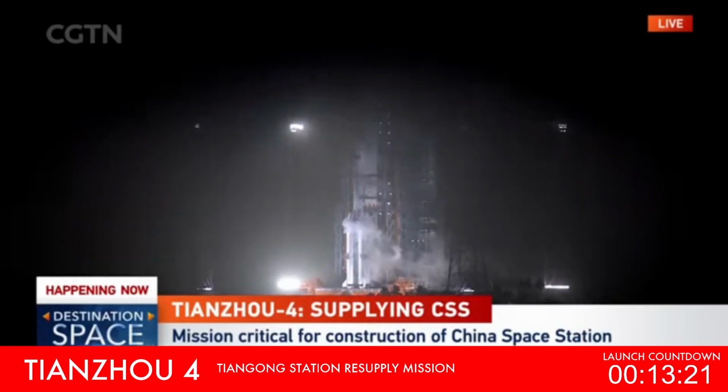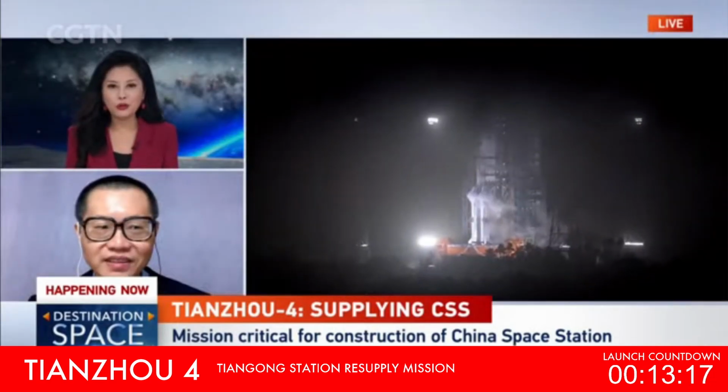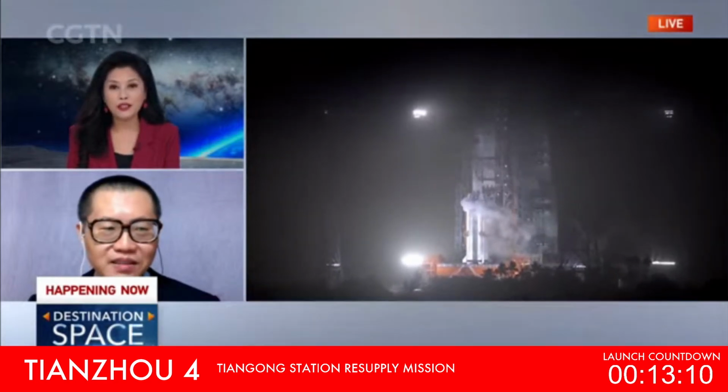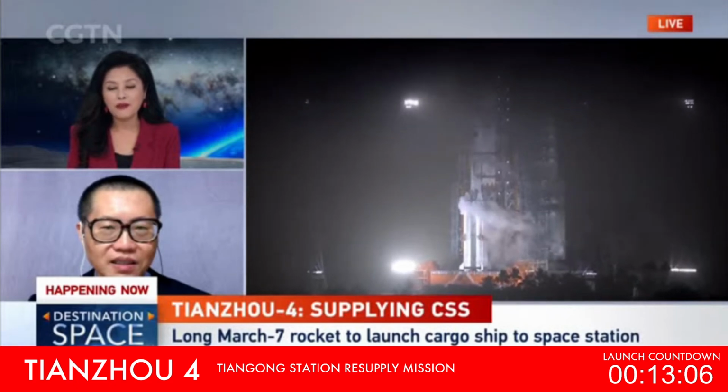And I just saw from the picture that the local wind speed is 0, and the local temperature is about 25 degrees. Is it perfect weather for the launch?